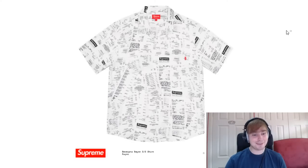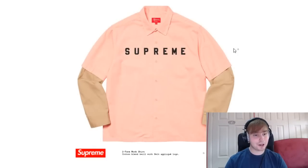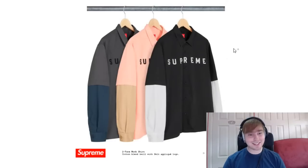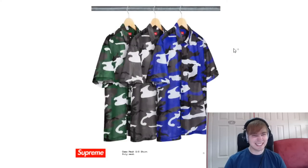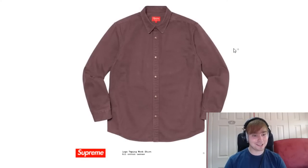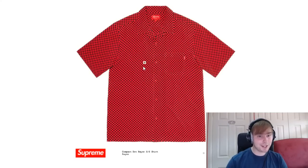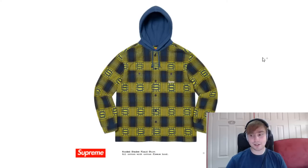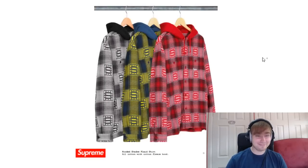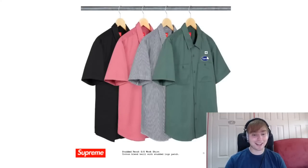No. The receipt rayon shirt. I mean, yeah, why not? Definitely this colorway is a bit better in it for me. Two-tone work shirt. It reminds me of the XXL hoodie. And as of that, it's a no. Camo mesh shirt. Logo taping work shirt. Moving on. Compact dot rayon shirt. I mean, yeah, but it's not anything special. We've got the hooded shadow plaid shirt. No, definitely not. Studded pattern, no. Other colorways are okay, but no, not that one.